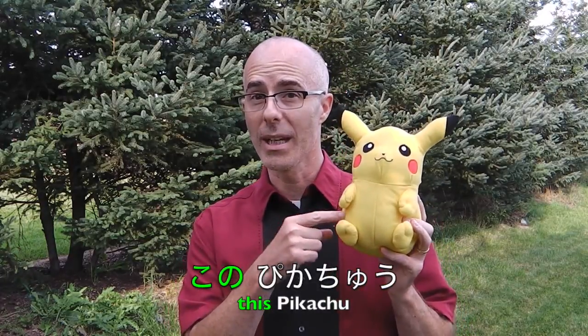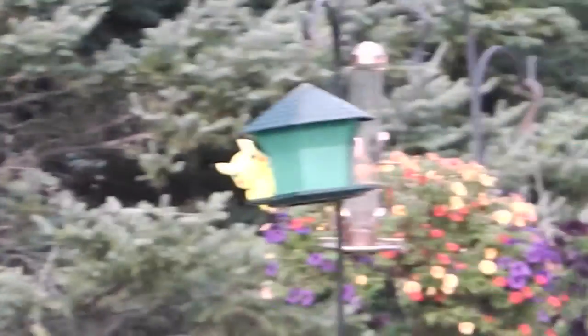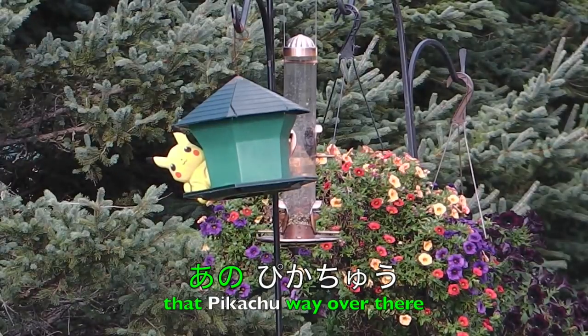So to recap, you use kono, sono, and ano when it comes immediately before a noun and the name of the object is known. Therefore, I can say, このピカチュウ, or if I'm referring to the Pikachu that you have, そのピカチュウ, or if we're talking about the Pikachu way over there, we would say, あのピカチュウ.